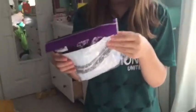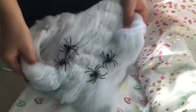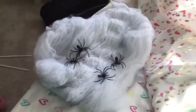Oh, wait, no, we have spiderwebs. The spiderwebs. I'm really excited for the spiderwebs. We'll do the spiderwebs first. But we are going to come back to you guys once we figure out how to do it. First, we will show you guys what it is. We might need help from a parent for this. I don't know what you do with this. Yeah, we're going to go get help.